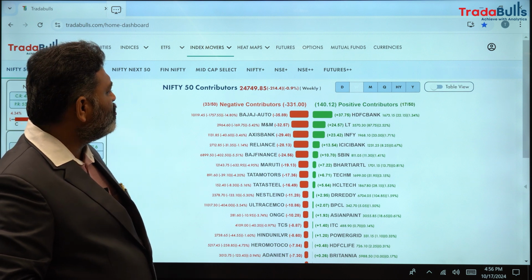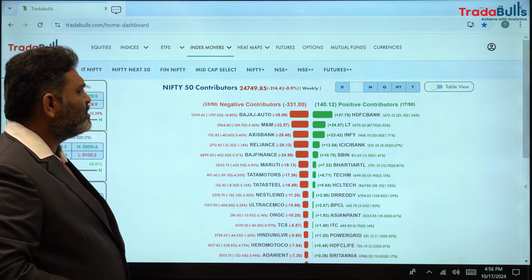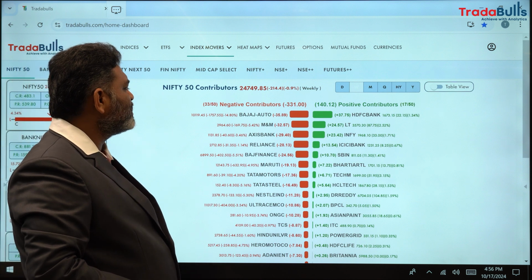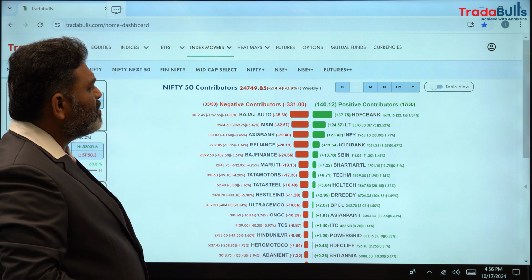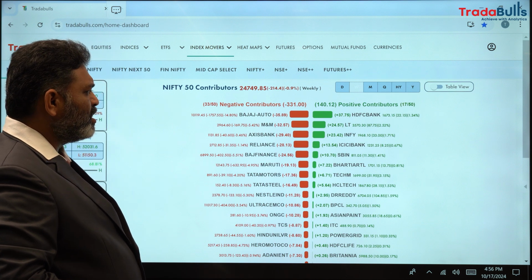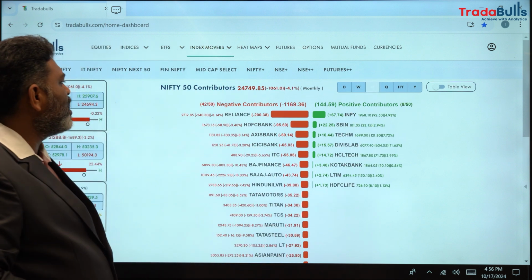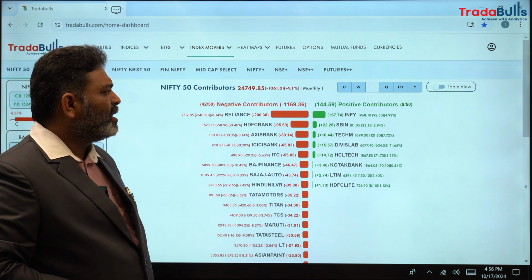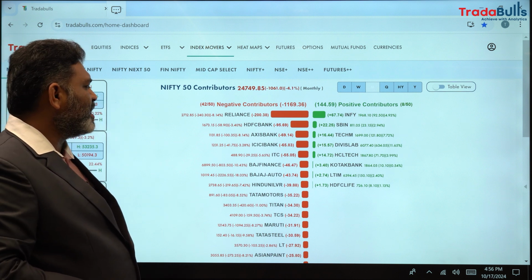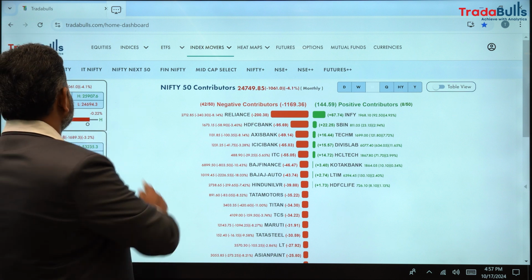Among negatives, Bajaj Auto contributed around 36 points out of the 200 points fall, M&M 32 points, Axis Bank 30 points. HDFC Bank and L&T are positive side contributors; HDFC Bank contributed about 40 points. As per monthly data, 42 out of 50 are negative and 8 out of 50 are positive. Reliance, HDFC Bank, Axis Bank, ICICI Bank are on the negative side, and Infosys, SBI are on the positive side.